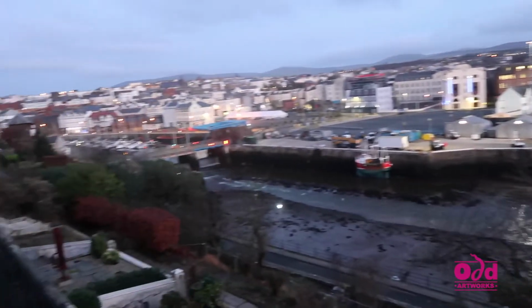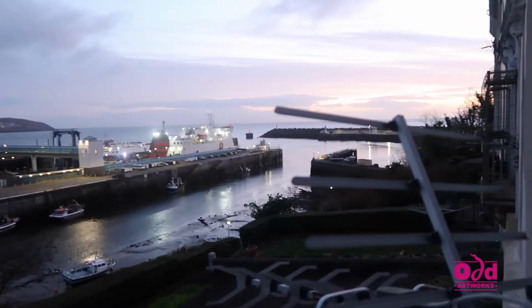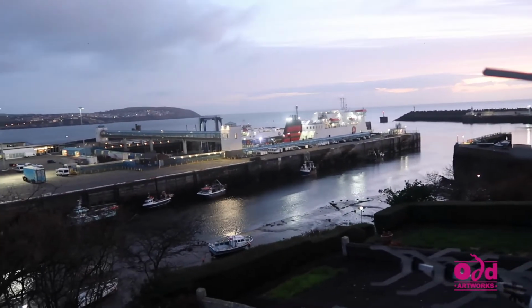Okay folks, I just thought I'd show you the view from my window. It's about 8 a.m. on a Sunday morning and it is cold.